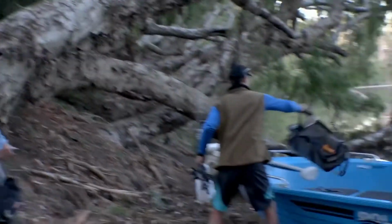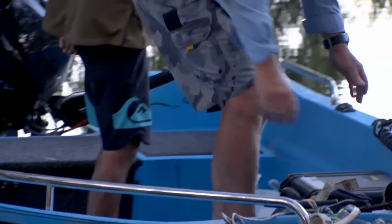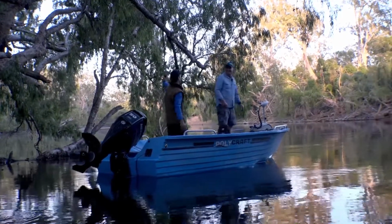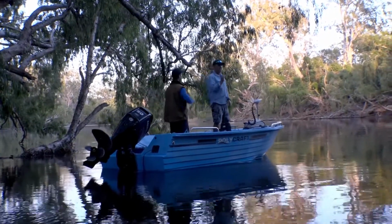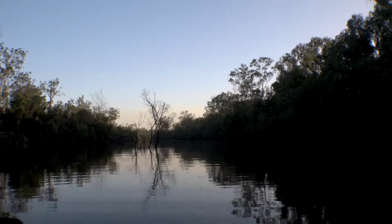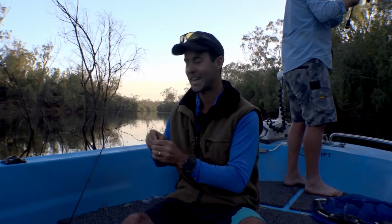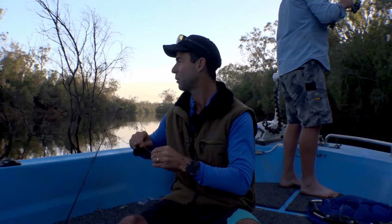This morning we get to properly appreciate the beauty of this isolated waterway. Should we go that way or that way? That way. It's an oasis in amongst some tough terrain, and we can't wait to see what it holds. This system via a few other creeks flows down into the Fitzroy River. It's completely fresh up here.